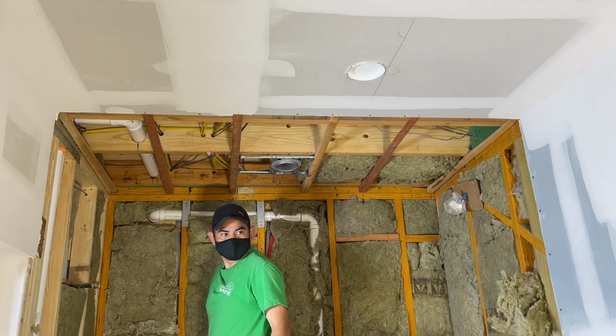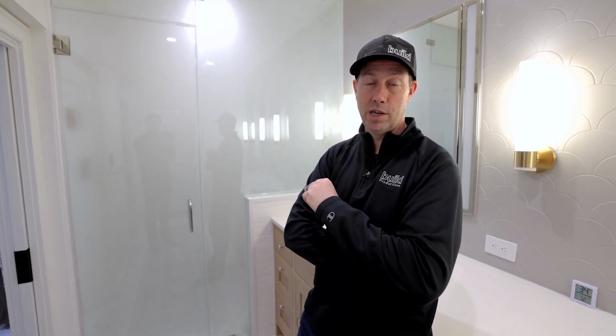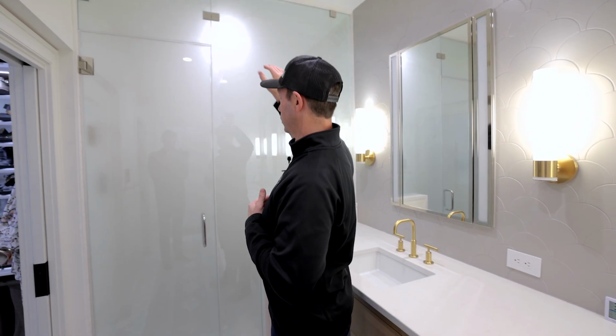towards the outside wall, and I ended up pitching this one in the framing stage about 1/4 inch per foot. And this steam shower is about 3'6", so I've got, you know, 3/4 of an inch, maybe an inch drop from here to the edge where the tile is. So now any condensation that forms is gonna roll down that back wall harmlessly.